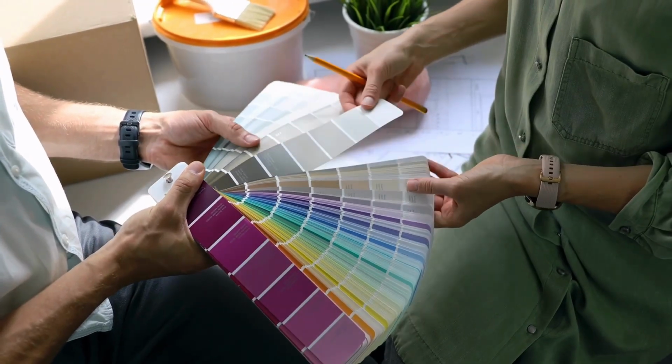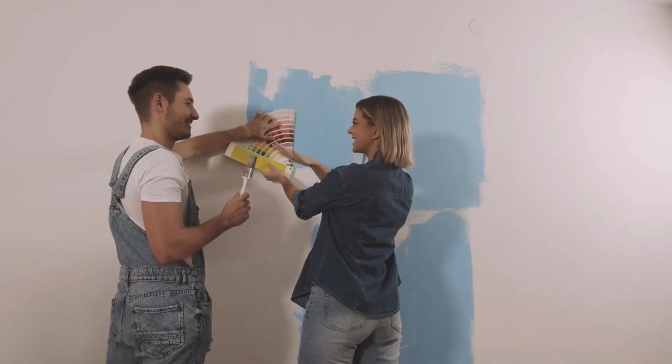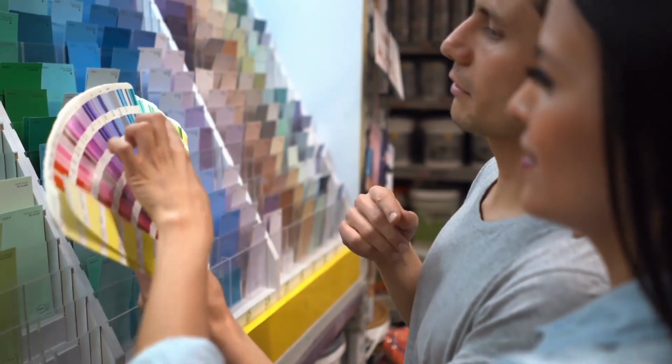Don't forget to clean the walls thoroughly to remove any dust or grease that could affect the paint adhesion. Now, let's talk about choosing the right paint. When selecting your paint, consider factors like sheen, durability, and of course, color. Remember, lighter colors can make a room feel more spacious, while darker colors can add warmth and coziness.